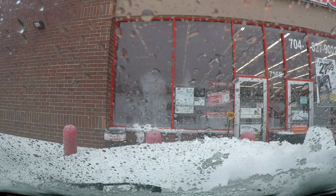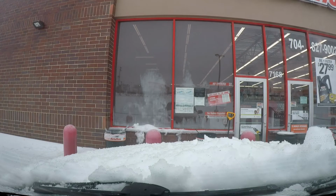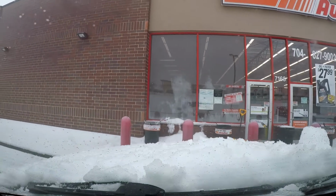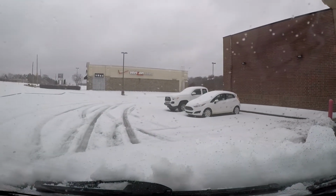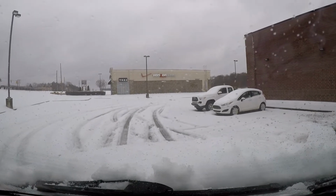Alright guys, you just saw the install of the windshield wiper. Nothing too crazy there. Now that we can properly see and not worry about hitting something, let's head out.